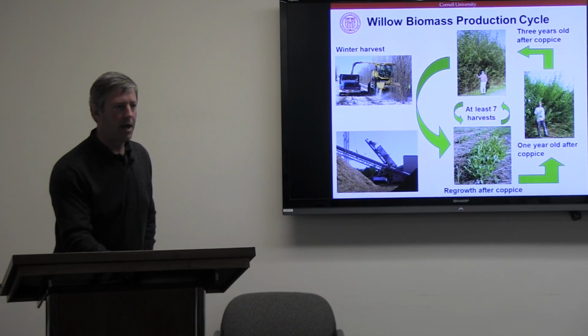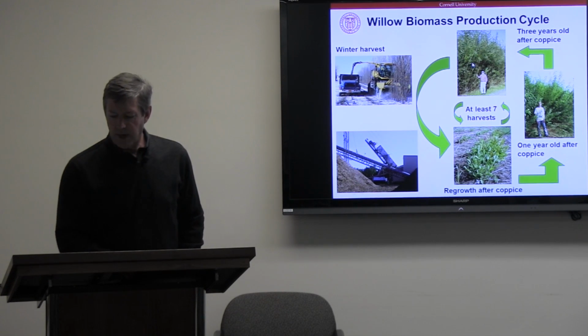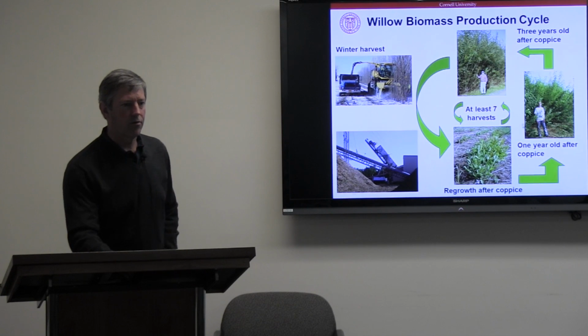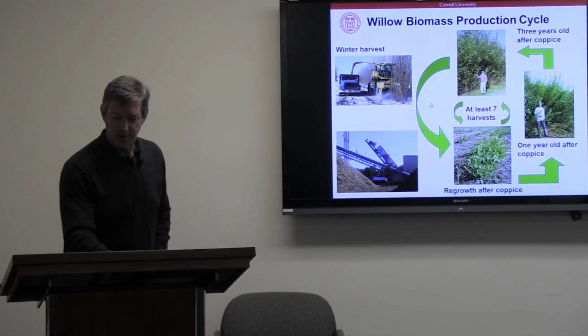We modeled the economics based on 7 of these 3-year harvest cycles, but there's good evidence from Sweden that yield is maintained for at least 10 harvest cycles. So there's really no end in sight in the productivity of a willow plantation once it's established.